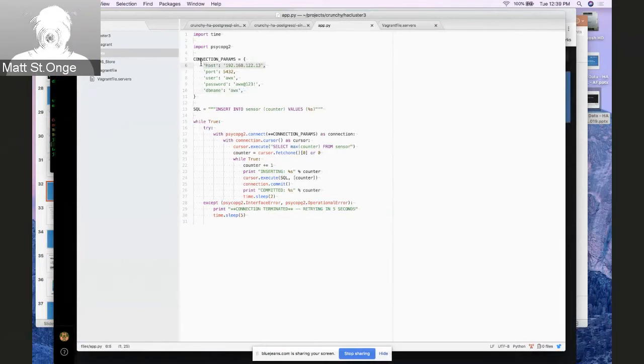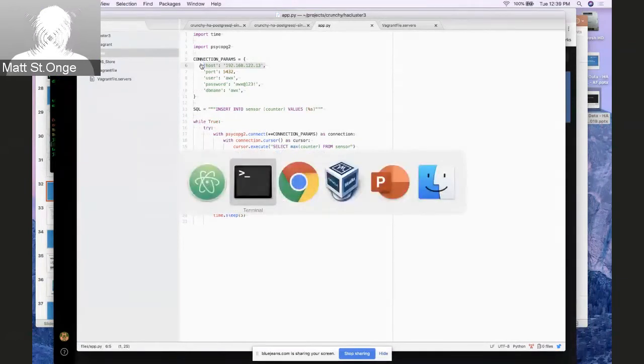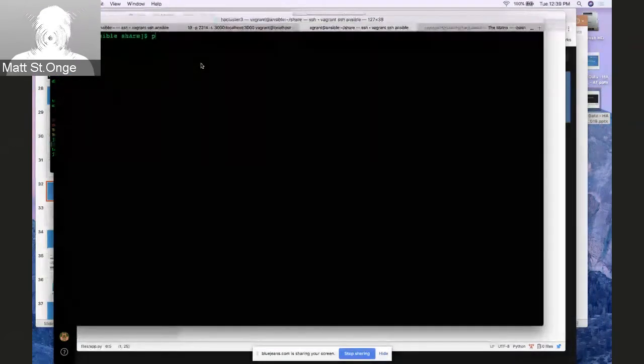We're connecting directly to the PG bouncer, so that way we know that we're always sending the right transaction to the correct primary. And we'll see that these transactions get replicated over. So again, nothing up my sleeve. It's a fairly simple application, nothing to write home about.